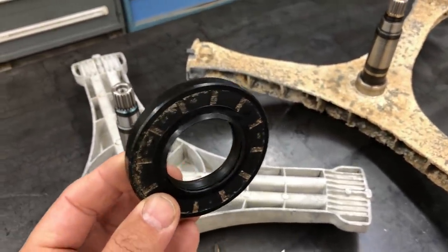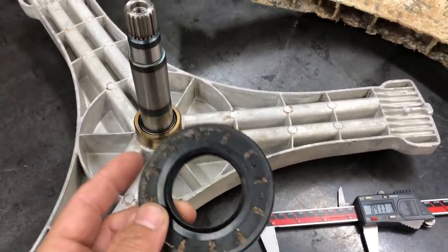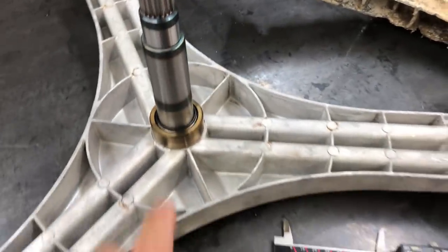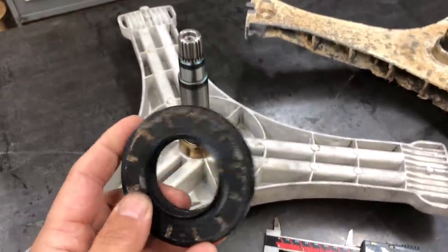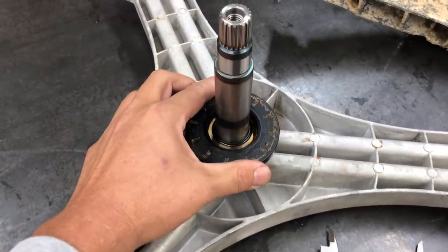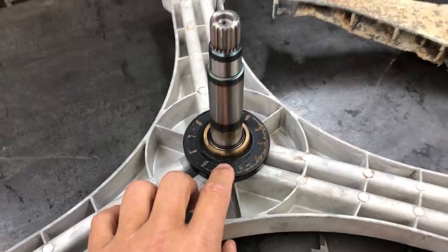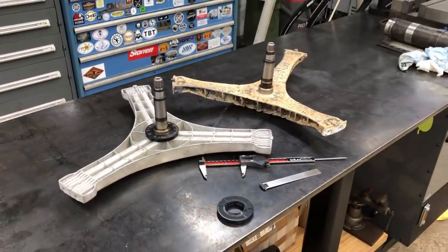So he brought this to me asking, could I make a sleeve for this? So that's what we did. We made a sleeve to sleeve the smaller journal, which was 37 millimeters, up to a 44 and a half millimeter seal journal size. So we've got it sleeved now. And he does have a new seal on order, so he'll be replacing that. So we got him fixed up and he's ready to roll.